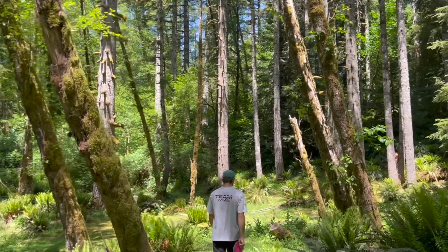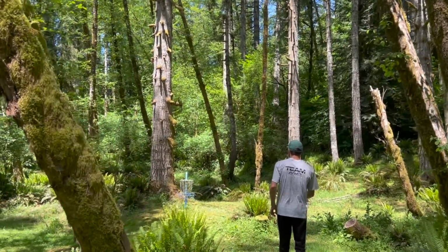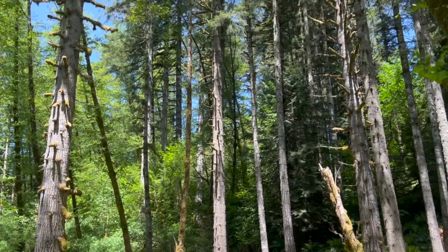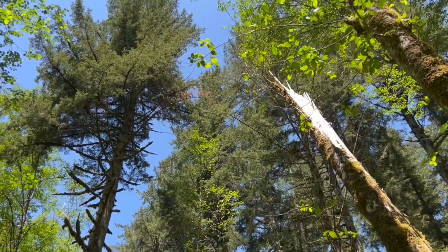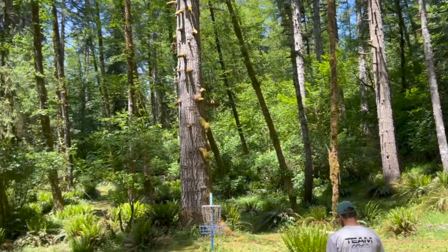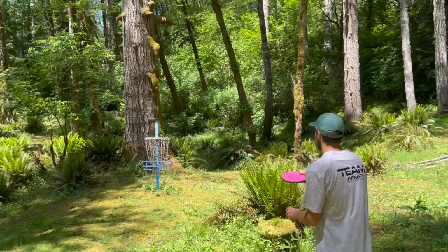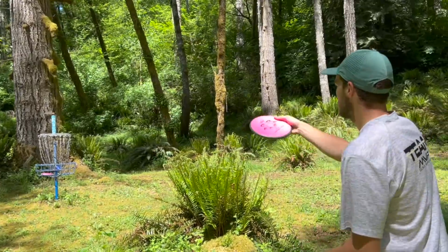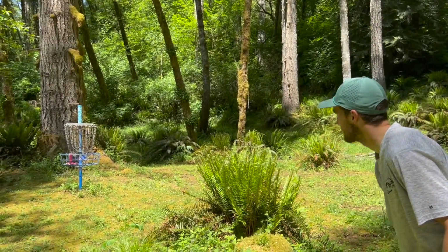Look at this green right here. This is what the Pacific Northwest is all about. Look at how tall these trees are. Tall, straight trees, moss all over them, and of course a million different ferns. Let's see what Trevon's got. He's got a cash money putt, 2 cash money putts.